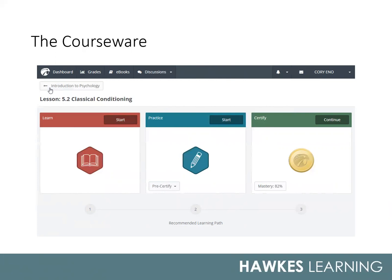Practice is no stakes. There's going to be lots of tutoring. We're going to look at that in depth in a second. And with certify, we're going to take away that help and have the student show us that they've mastered the content.